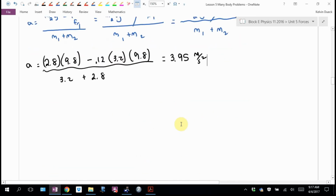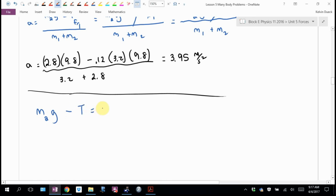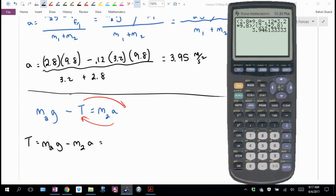I've got to scroll down. You have it in front of you. Who's winning? Who's losing? What does that always equal? Well, it equals some variation of MA. What's right in front of the T that I don't like? We've done this little dance before. So I think we're going to get this: M2G minus M2A equals tension. M2 was 2.8 times G minus 2.8 times answer button. And I get a tension of 16.4 newtons.